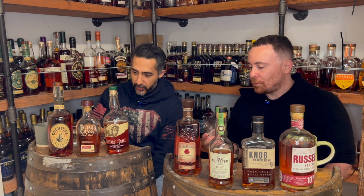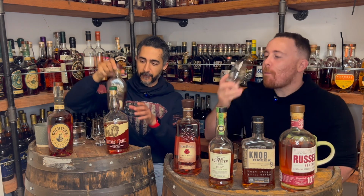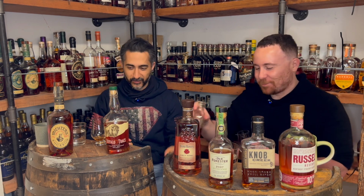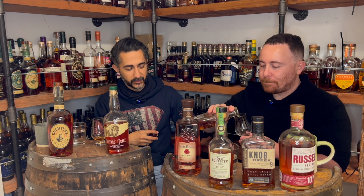Cool. Let's try the Elijah Craig. I have to say this one's just one of my favorite value bourbons. It's The Elijah Craig or the Elijah Craig? Yeah, for sure. So they also have a slightly more expensive one. Well, I guess it's double the price. It's not slightly more expensive.